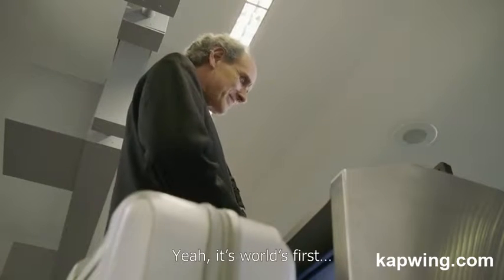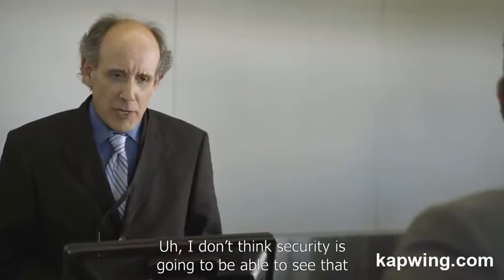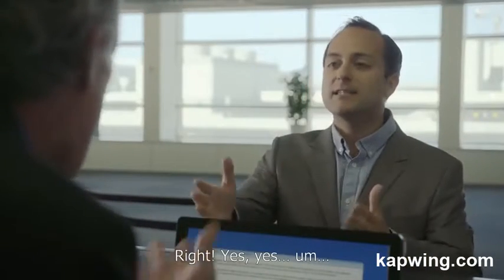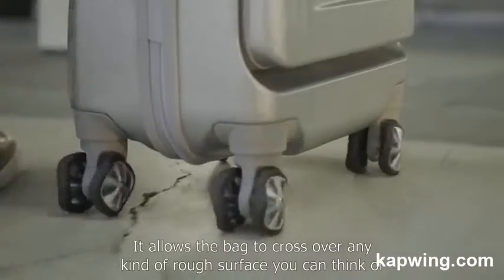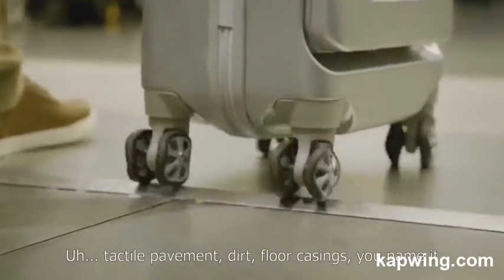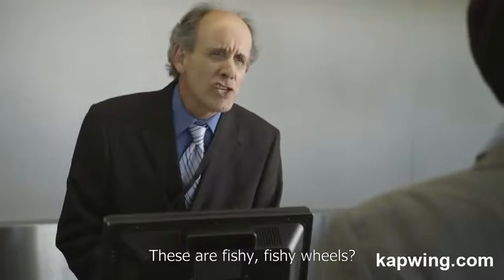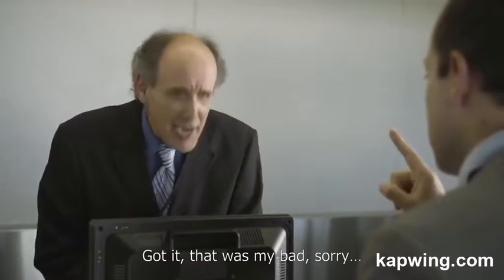Yeah, world's first. You know, as awesome as that is, I don't think security is going to be able to see that. Do you have a more visual description? Right, yes. It has these jagged, wavy wheels called shark wheels. It allows the bag to cross over any kind of rough surface you can think of. Tactile pavement, dirt, floor casings, you name it. That is cool. These are fishy wheels? Shark wheels. Got it. That was my bad.